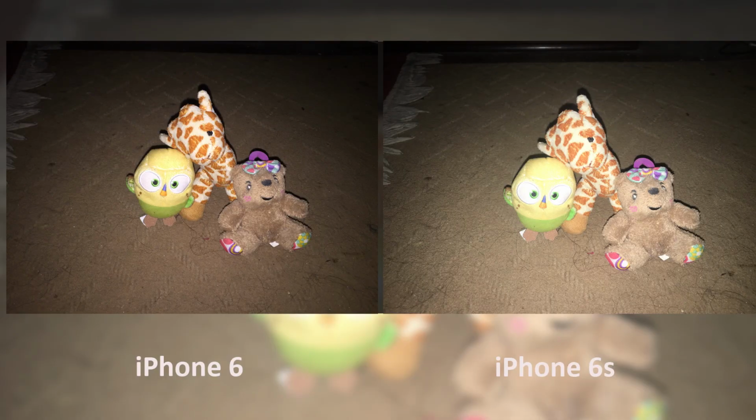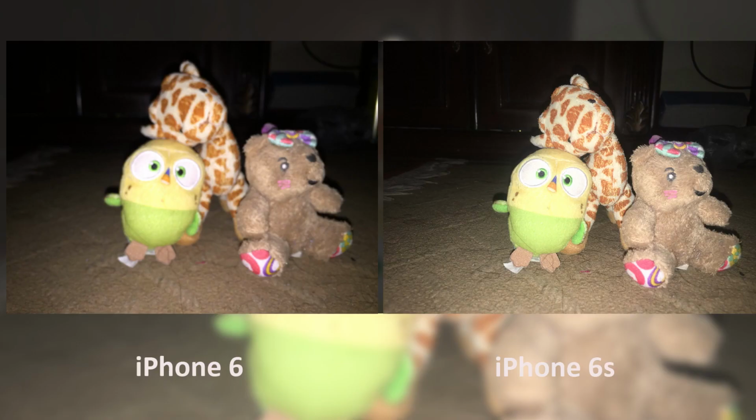So here is a picture taken in the dark from the iPhone 6 and 6s. And you can see clearly that the picture on the iPhone 6s is quite bright and more detailed as compared to the dull picture on the iPhone 6. And here is another picture, and you can see that there is more detail and the picture is more focused on the 6s as compared to the blurry picture on the iPhone 6.